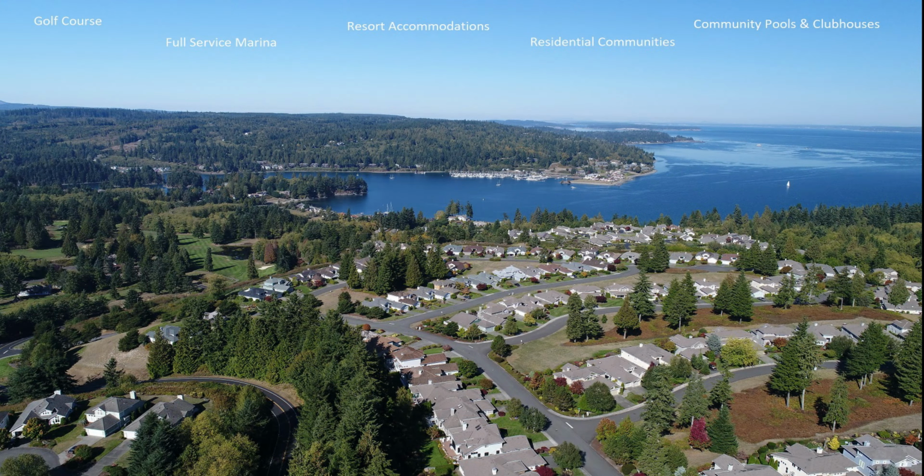This shot is a marketing piece that I used, shot from the Diehl Lake area in South Bay, looking across towards the resort and the marina. And on top it lists golf course, full service marina, resort accommodations, residential communities, community pools, and clubhouses, just to let people know what Port Ludlow has to offer.